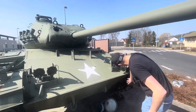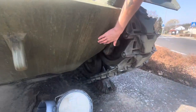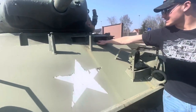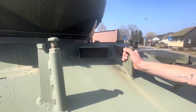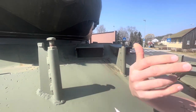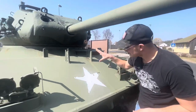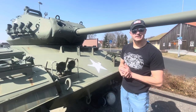You got your front track links right here. These are steel and rubberized tracks down here. And you see the US star on the front. This is also where your driver would sit. You can see his vision periscopes right here. And I believe this will be a mount for front equipment, like tie downs, things like that. And I think some of these variants would actually have an infrared spotting scope on it. But that covers pretty much the front of the vehicle. With that, we will hop up into the turret.